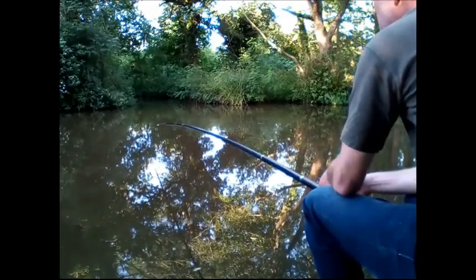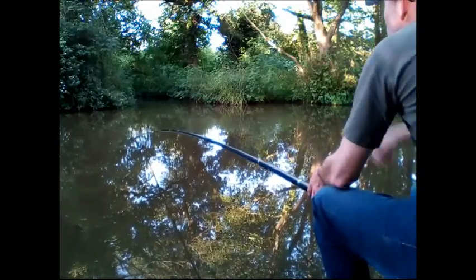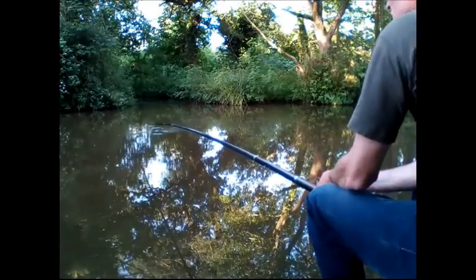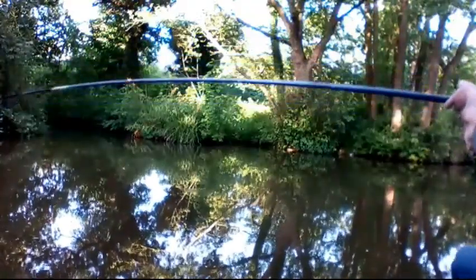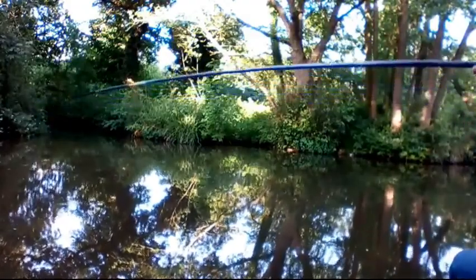No indication yet. I've just got them perch going and got bream, a few roach. And literally I'm just feeding maggot. See bubbles coming up. I don't know if that's bream. Just hooked into another good fish. That barge is coming down. It will be in a minute.